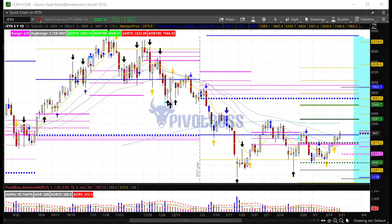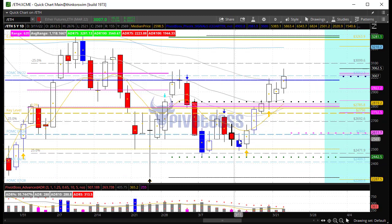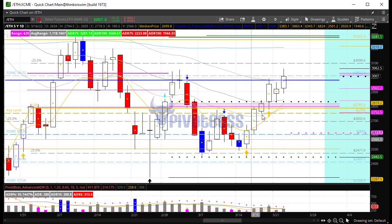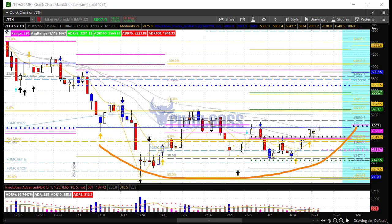Lastly, taking a look at ETH here, Ether futures showing strength as well. We last left off with a narrow 3-day range here. We've broken that to the upside and rallied back to 3,000. So we've reached the target we talked about before. It just took a few more days to get there. Overall, this one continues to be range bound. You see a little bit of rounded behavior here.